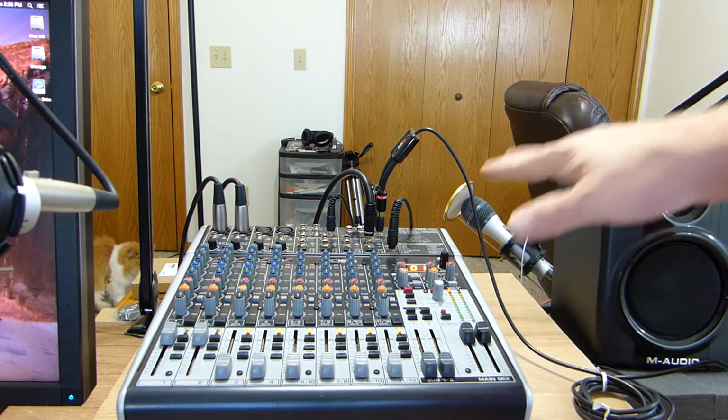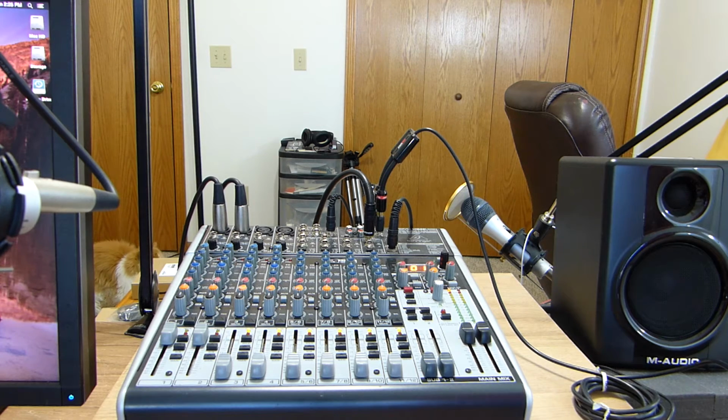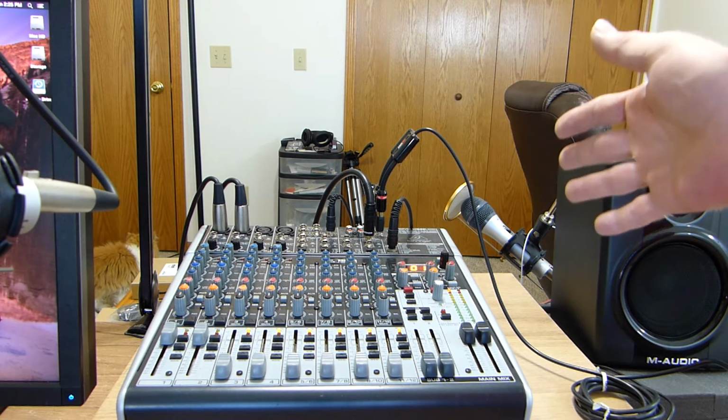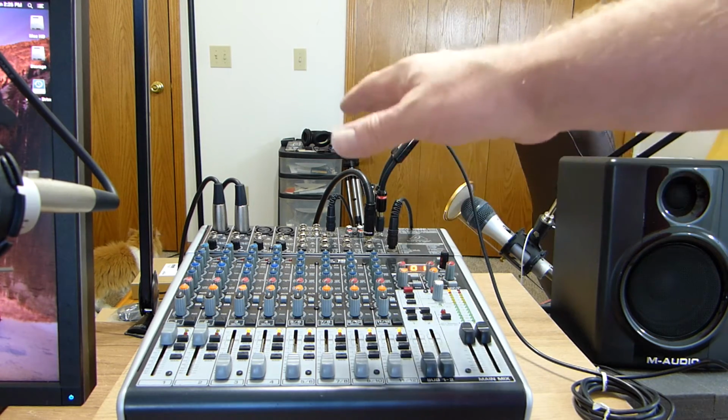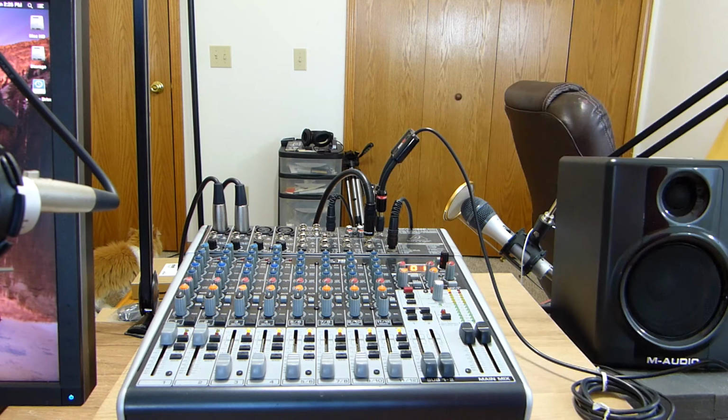Your level controls, I tend to record at -6 dB, but you might use something different. I actually started with a cheaper model, but I went to this model because it has what's called channel inserts, and channel inserts lets you add external signal processors that we're going to talk about next.